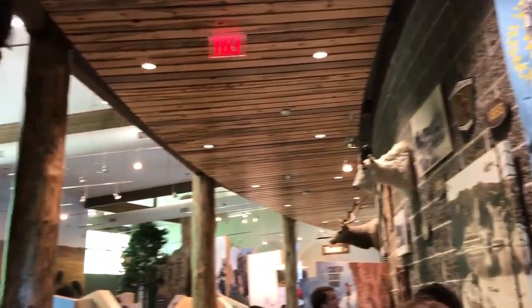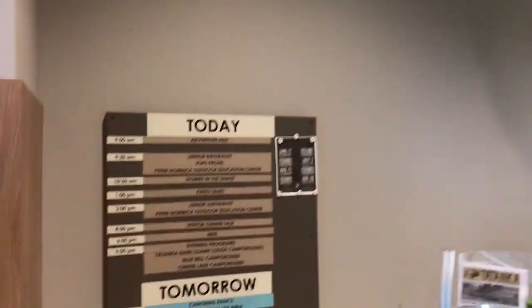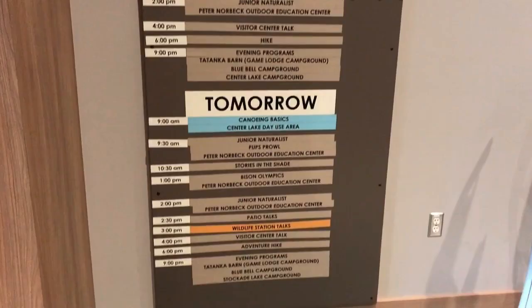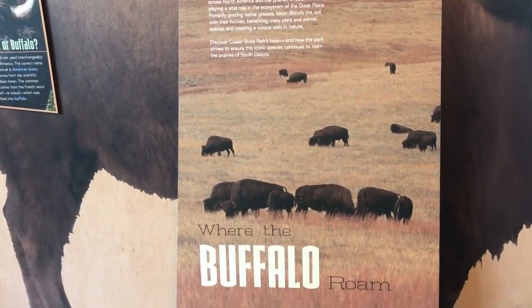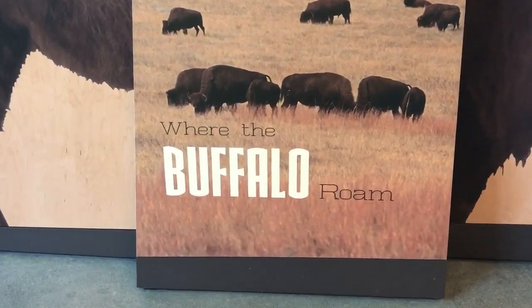Yep. Custer State Park has a weekly park license that you can buy. It's $20 per vehicle or $10 for motorcycles. There is also an annual pass, which is just $30 for the first vehicle, $15 if you want a second one.